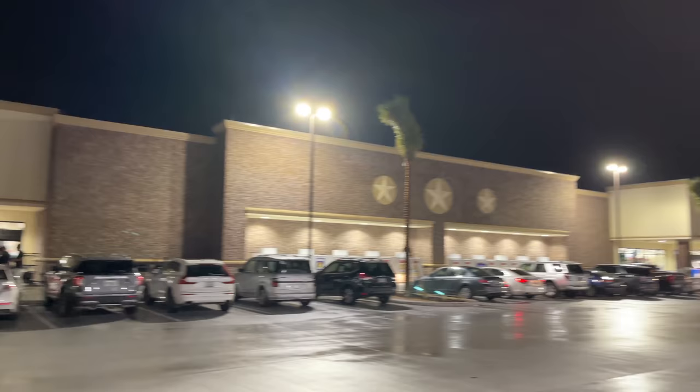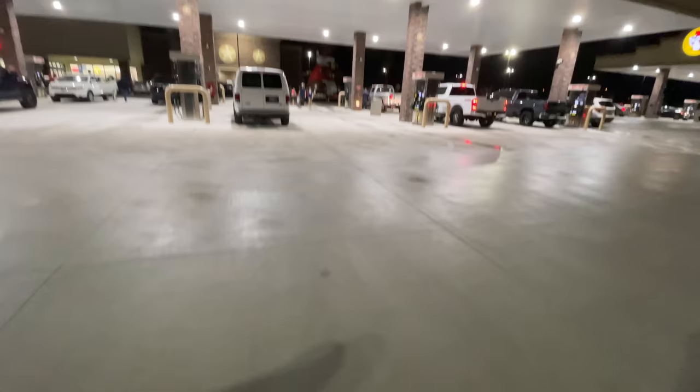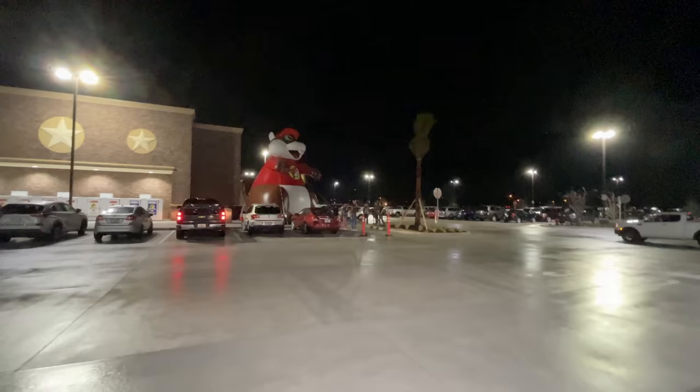But Buc-ee's opened up this location today. Exactly 1 month from today, they opened their next Florida location in Daytona Beach. So I filled up my tank. Gas is actually 20 cents cheaper here than it was anywhere else around in Florida. We got this giant Buc-ee over here, and it appears that it is a selfie spot. Get a little bit closer look here.